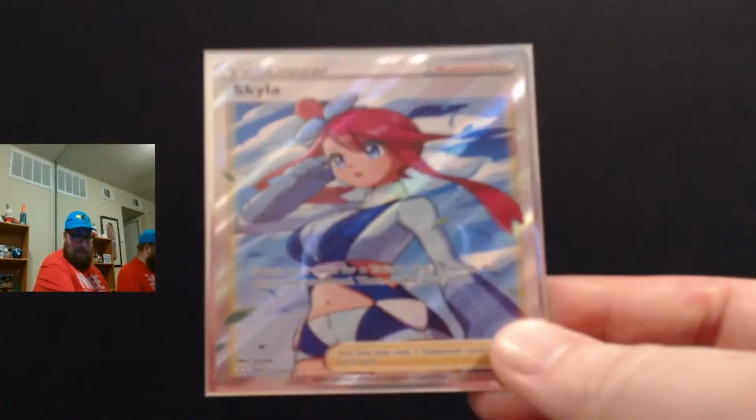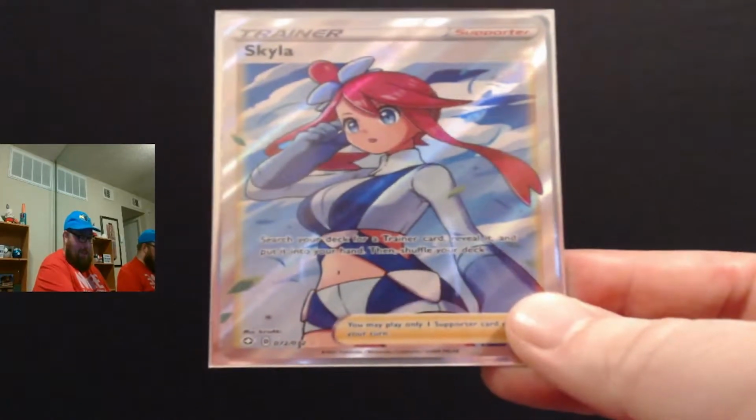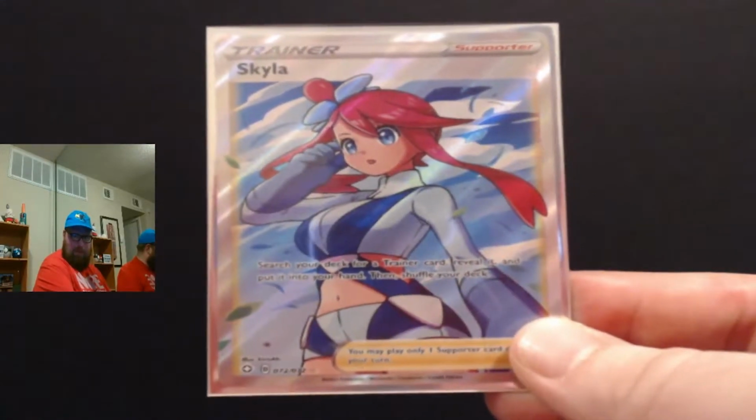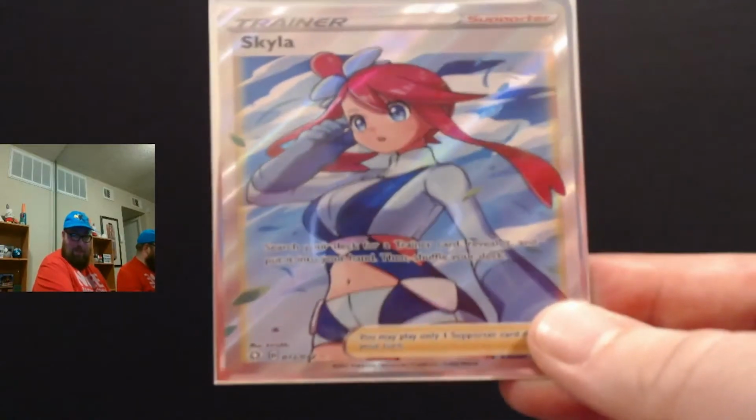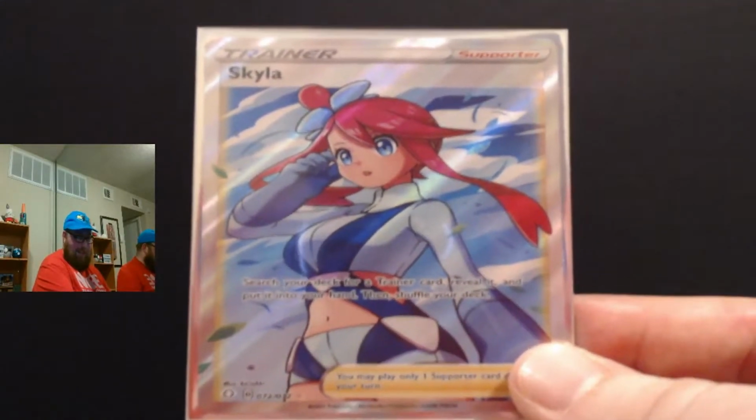And then the big mama daddy of this is a full art Skyla. I knew I had pulled one of these. I actually know I have two of these. And this was just kind of chilling in one of those tins while I was shiny hunting.